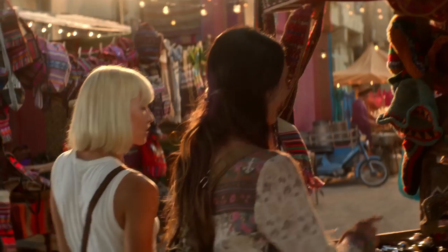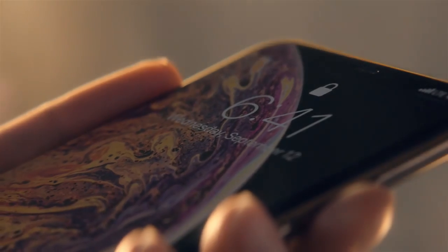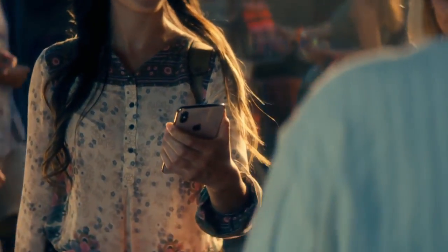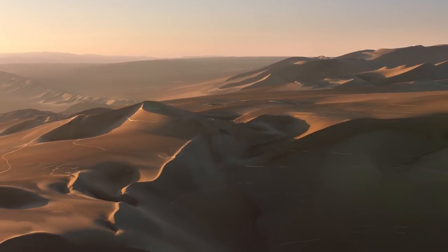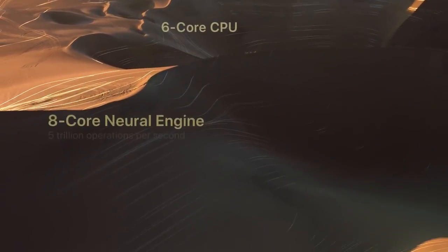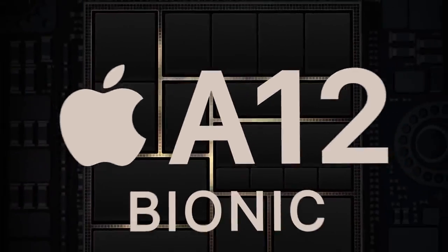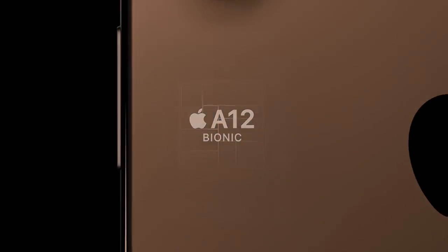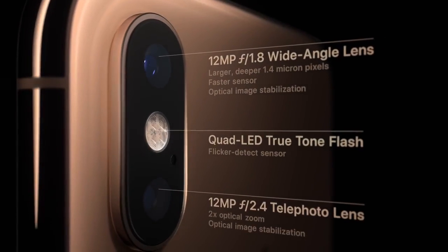Face ID, enabled by the True Depth camera system, reinvents the way to securely unlock, log in, and pay with only a glance. Now it's even faster. The A12 Bionic chip is the smartest and most powerful chip ever in a smartphone. Its next generation neural engine dedicates machine learning to everything from augmented reality to photography.